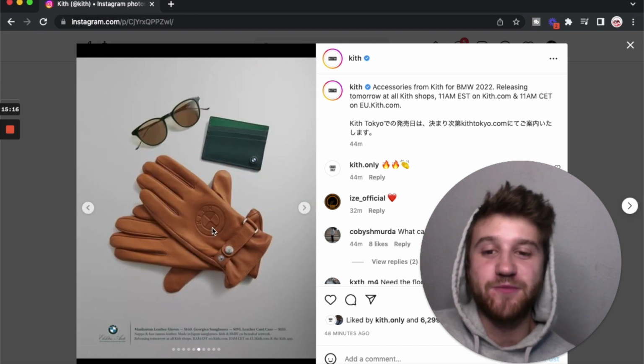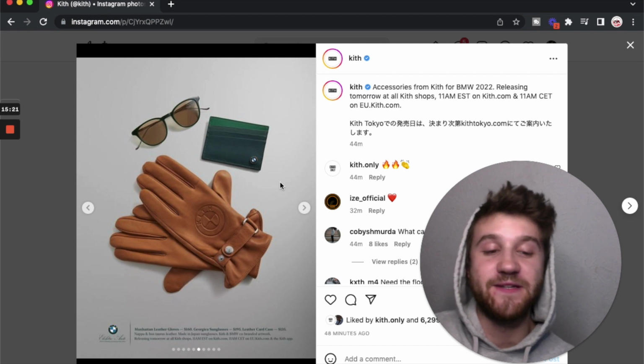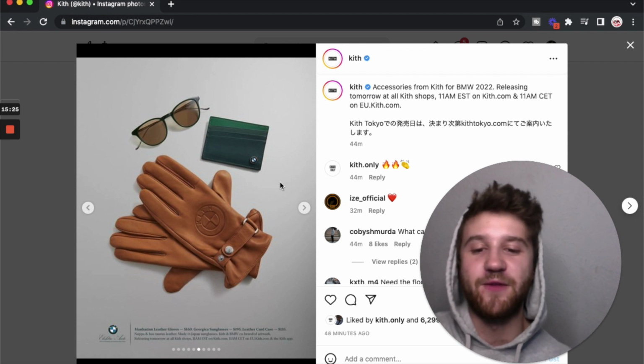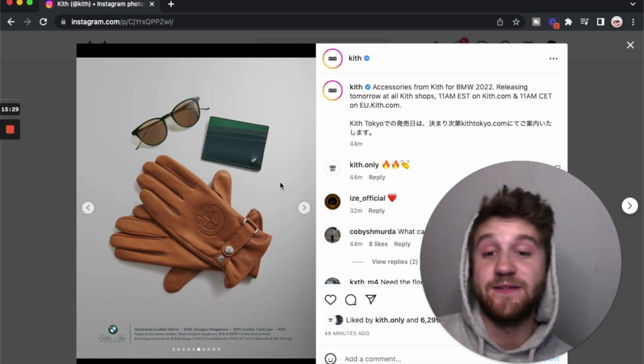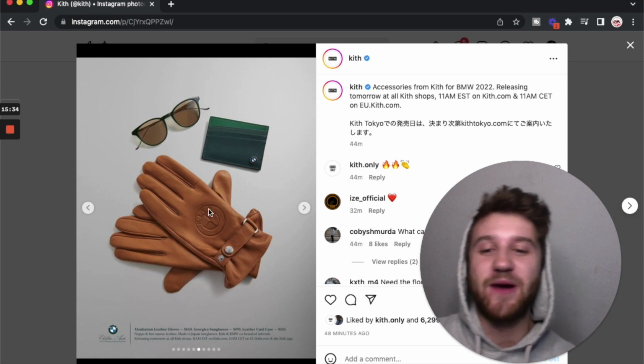Next we've got some gloves. So these gloves are really cool. I'm actually on the hunt for some winter gloves because I don't have any and they come in really handy. I don't know if I'd want leather ones though. I really want ones with the tips that you can text with and stuff, which if it's good leather you might be able to, so I don't know, kind of up in the air, but I really think these are clean.